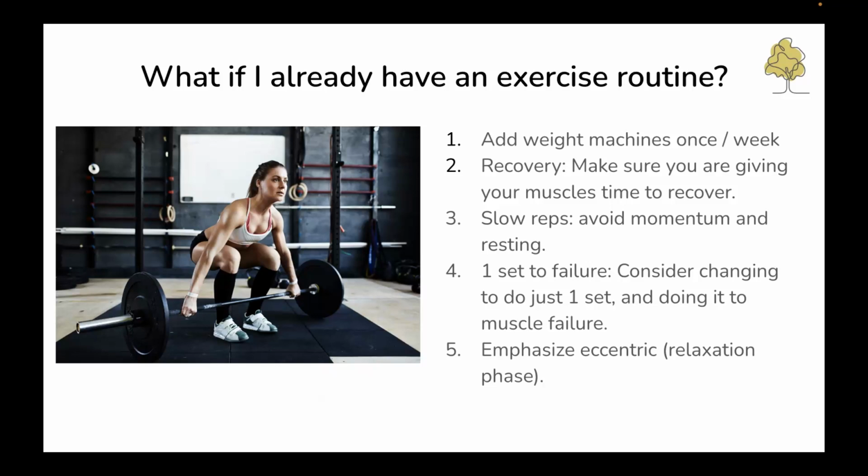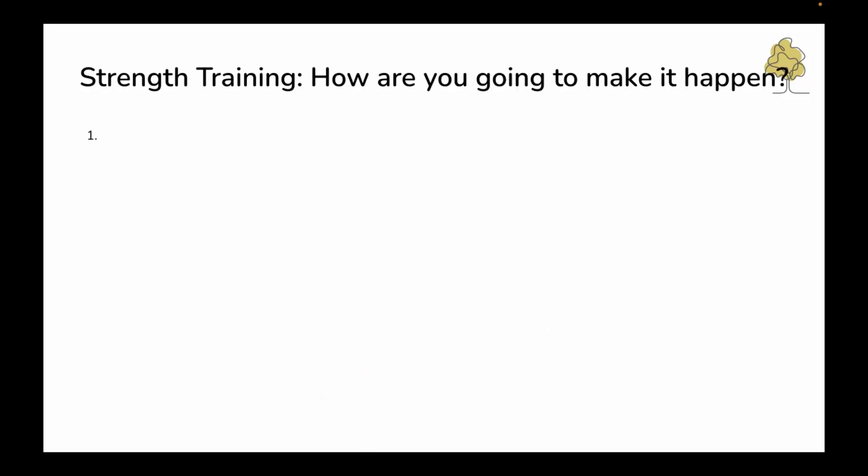And another mistake that some people make, in my opinion, is they don't give themselves enough recovery time between sessions. So if you're an experienced weightlifter, you might need a week or even more between sessions to really get the maximum benefit. One set to failure, and emphasize the eccentric, as we talked about.